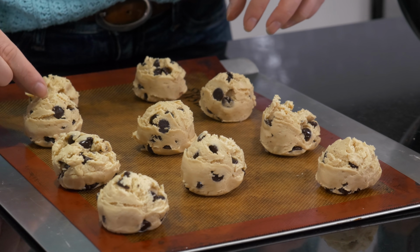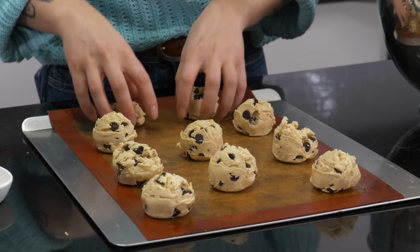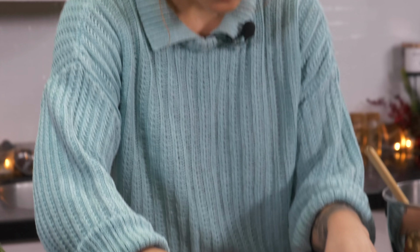Okay, so I'm going to toss these into the oven and cook them for about 10 to 12 minutes. So I'll check on them after 10 minutes. I have to sample the dough. Perfect dough. I'm gonna check on them after 10 minutes and then kind of decide where to go from there.